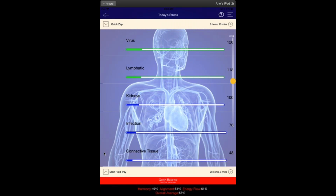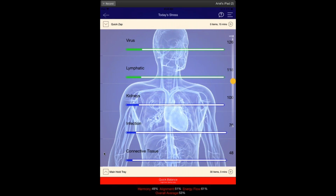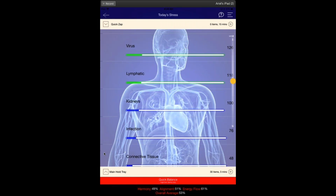We do see the lymphatics, right? So that infection or virus. So one thing that we can do is we can either use infection or virus. Now, virus is not blue, but any frequencies that have a score under 200, I consider to be important, for those of you who are new to the class or new to the Genius.